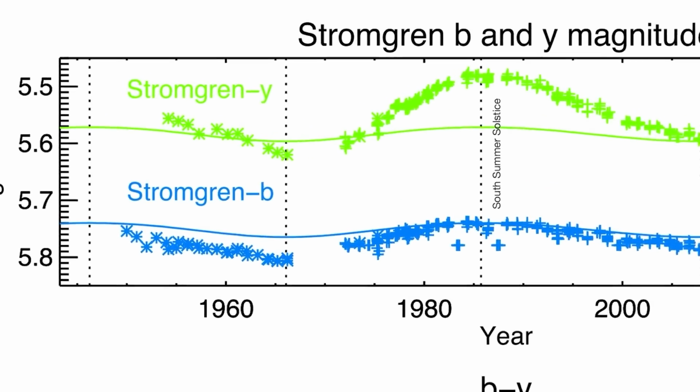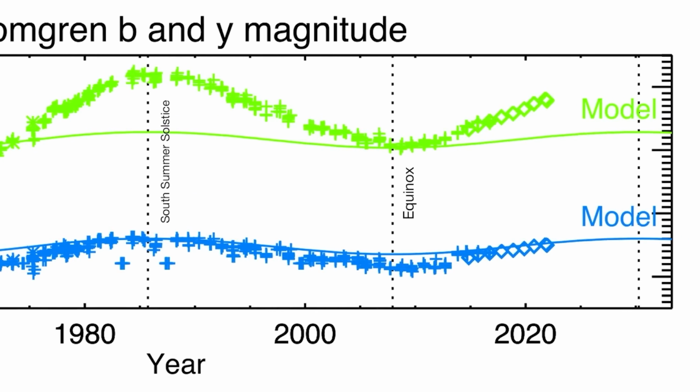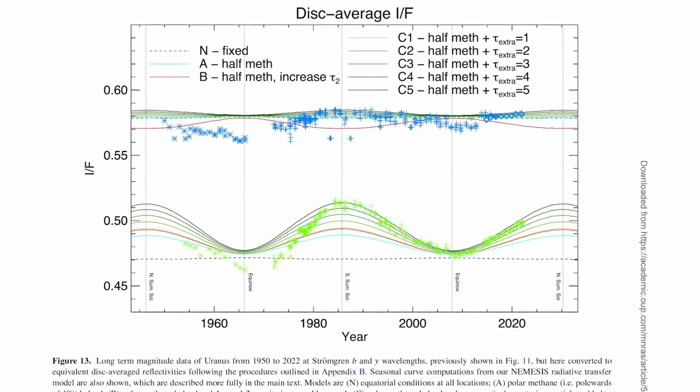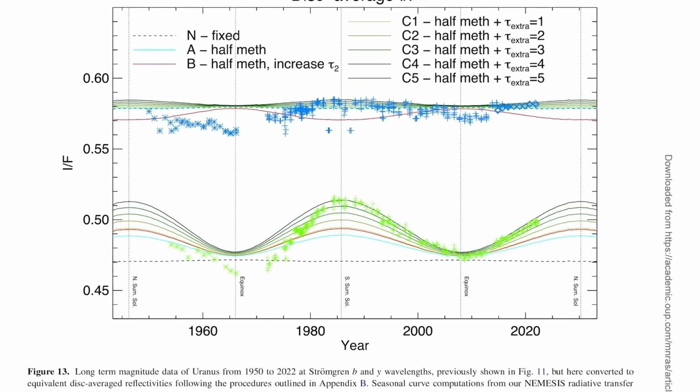Now, the team wanted to understand Uranus's seasonal changes. So by looking at data going all the way back to 1950 from the Lowell Observatory, they could compare that to the color-corrected data from the Hubble Space Telescope and use that information to confirm that at its solstice, Uranus was in fact a little brighter and greener, while at the equinox it was a little darker and more blue. The next step was to model Uranus to figure out what it had to do to create the changes that we see. Their models show that concentrations of methane gas were changing over the course of Uranus's year.